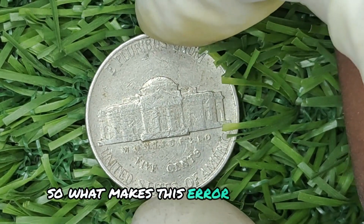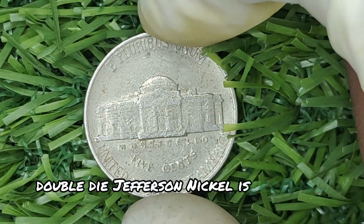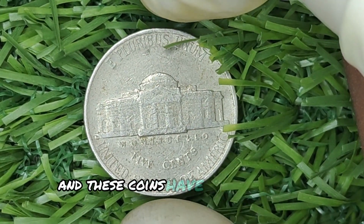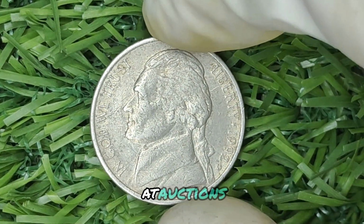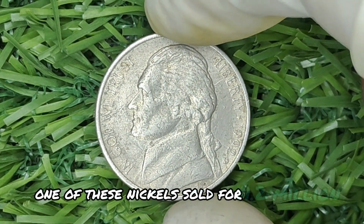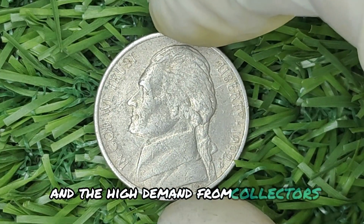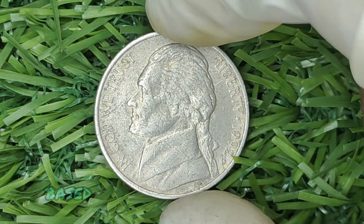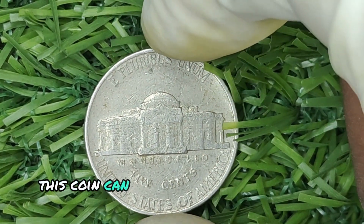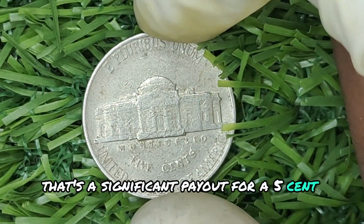So, what makes this error so valuable? The 1992D double die Jefferson Nickel is incredibly rare. Only a few examples have been confirmed, and these coins have been sold for astronomical prices at auctions. The most notable sale: one of these nickels sold for $1.2 million. Because of its rarity and the high demand from collectors, this coin's value can fluctuate based on its condition and the market. But even in good condition, this coin can fetch tens of thousands of dollars. That's a significant payout for a 5-cent piece.